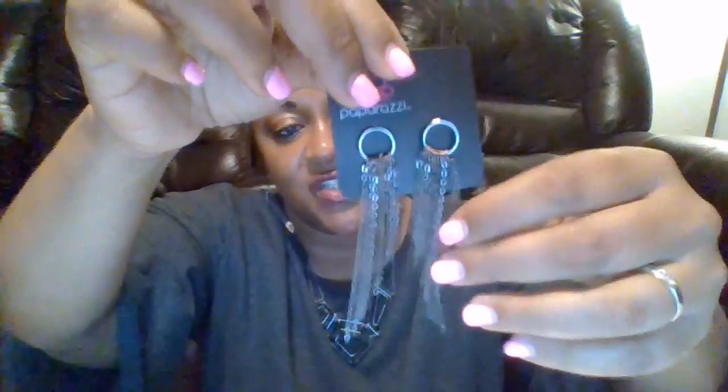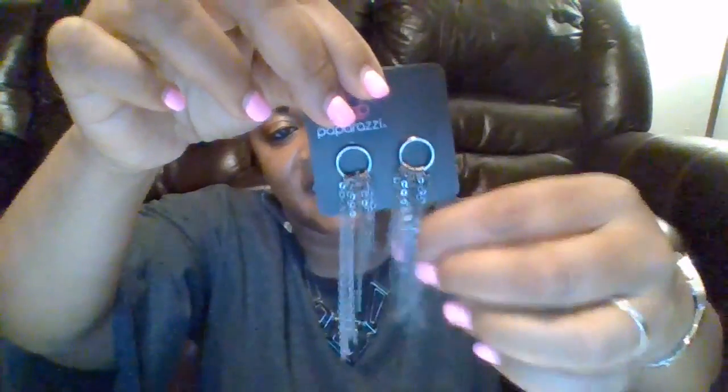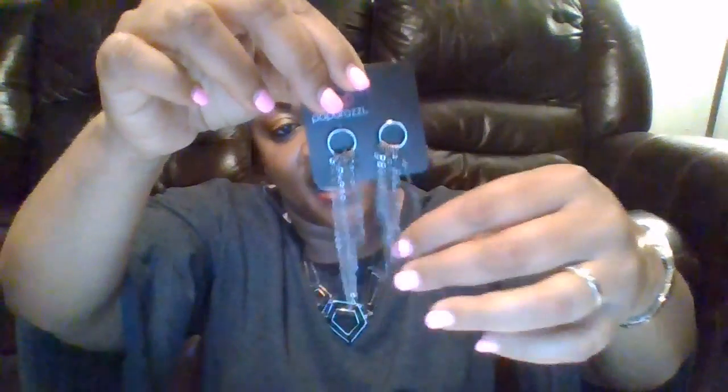I guess I skipped 6. No, that was 6. So E007 is a pair of black earrings. As you can see, you have these dainty chains that get a little tangled, but they go in an asymmetrical design and they are connected by a solid black open circle. These are post and these are lightweight. This is E007.